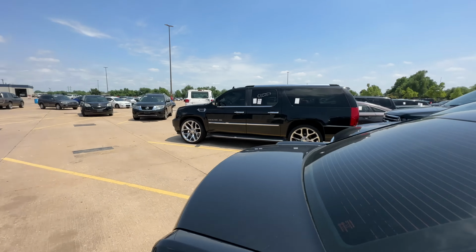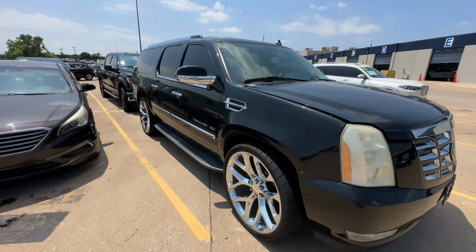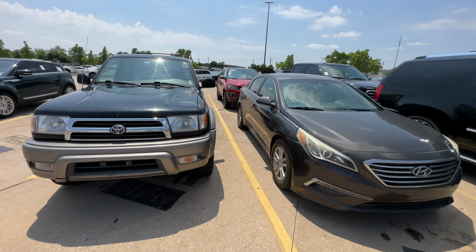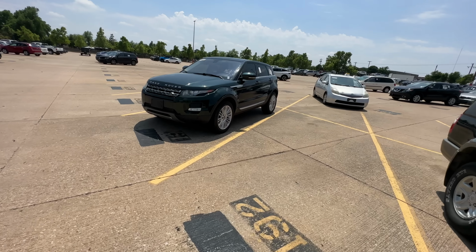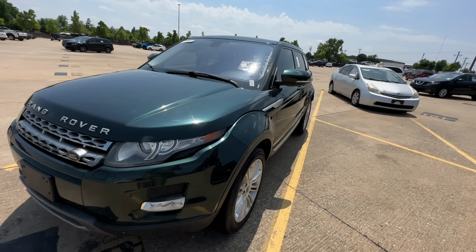There's that Escalade riding on those like 26s. Absolutely insane. I'm not interested in that one, guys. And we've already looked at this one before. There's an F-150. There's a Hyundai. Ooh. A lot of people don't like these. I actually really, really love these little Range Rovers. It's missing the tags. I don't know what happened. Maybe they're getting ready to put new stickers on it.